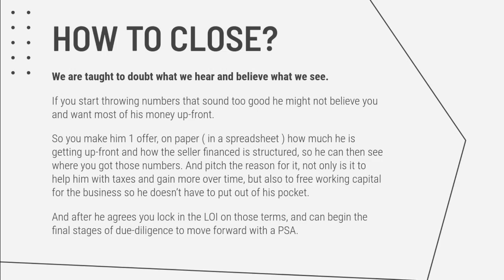So if you start throwing numbers that sound too good, he might not believe you, and he might want most of his money up front. So what I learned is you make him one offer on paper and a spreadsheet, how much he's getting up front and how the seller finance is structured, so he can then see where you got those numbers and the reason for it.